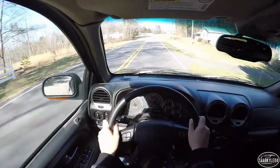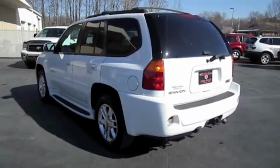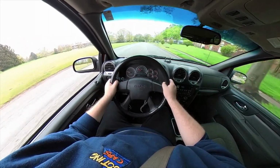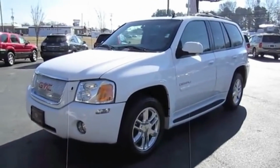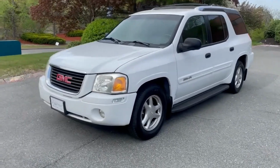GMC pitched it as the ultimate versatile vehicle, projecting 30,000 annual sales. Reality? Just over 13,000 sold before production ended after 2 years. The experiment cost GM an estimated $125 million in development losses. A noble idea drowned in engineering excess, the XUV remains a bizarre footnote in GMC's quest for innovation.